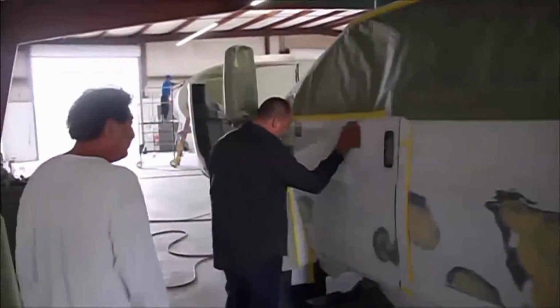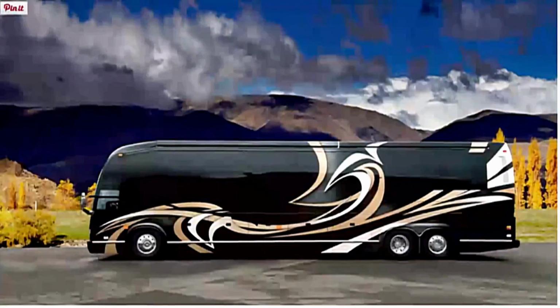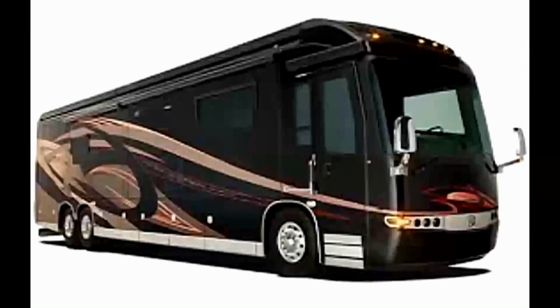We do remove any thermal checking that happens in the fiberglass before we lay our graphic designs. We don't want anything destroying your gloss or your clear coat. We're very proud of the designs that we offer our clients. We design a lot of the graphics here in-house. We have artists that will lay out graphic designs on our RVs and coaches.